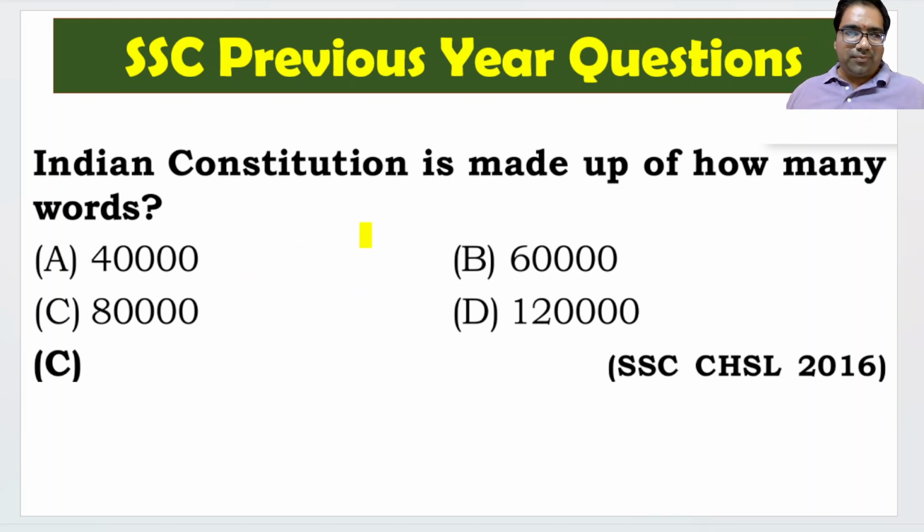Because this was written predominantly by lawyers. That's why it's very verbose. And another reason is it is copied from multiple places, from multiple constitutions of multiple countries. Obviously, it became longer, right? So, India's constitution is kind of long and it took more than 2 years to finish it. And the correct answer here is 80,000 words in English.